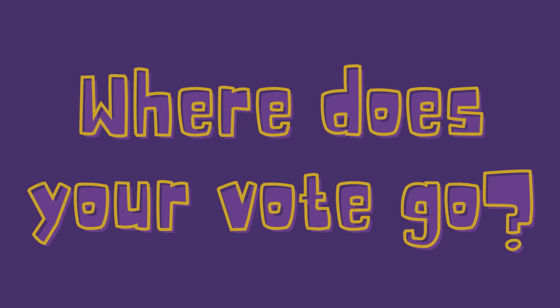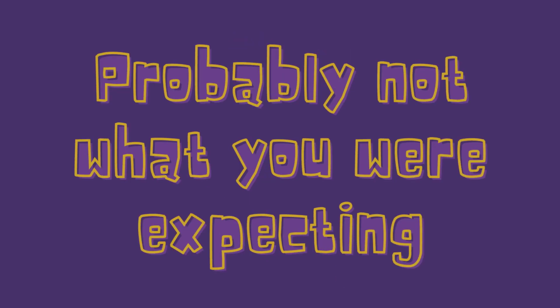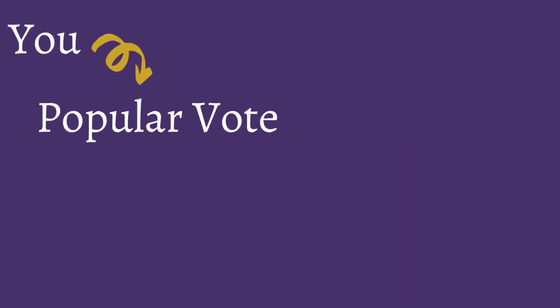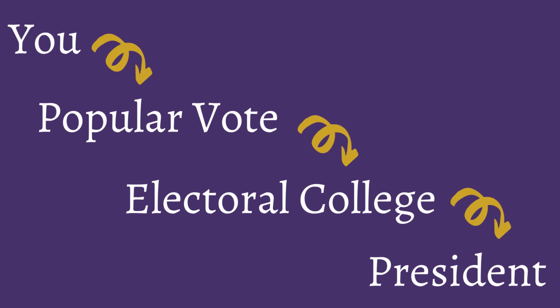You've gone to your polling place, you've neatly filled in all the ovals and had the requisite flashback to high school scantrons, you've put the paper into the cool machine. Now what? Well, in the case of a presidential election, your vote isn't actually going directly towards the candidate of your choice. Your vote makes up what's called the popular vote, but who you vote for then influences the Electoral College, and they are the ones who really elect the president.